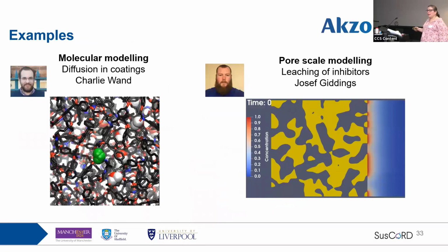I'm going to let two of the researchers in the group give a short example of the work they have been doing. Charlie is going to talk about diffusion in coatings using molecular modeling, and Joe is going to talk about leaching of inhibitors using pore scale modeling. So Charlie, all yours.